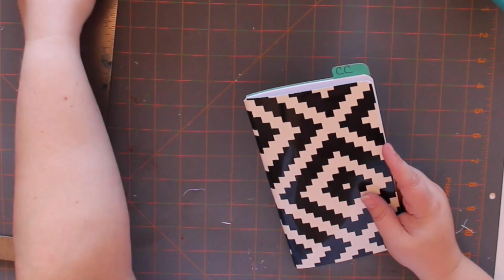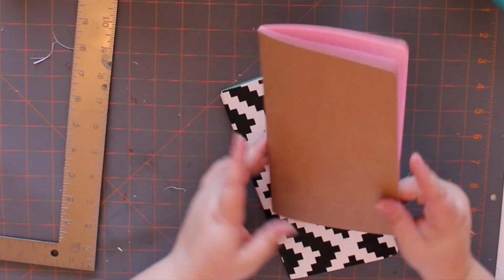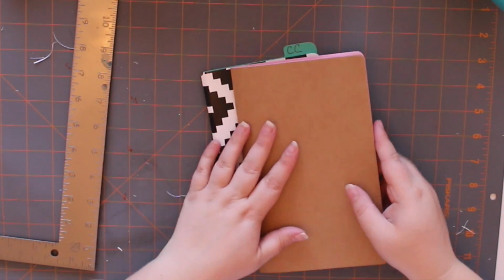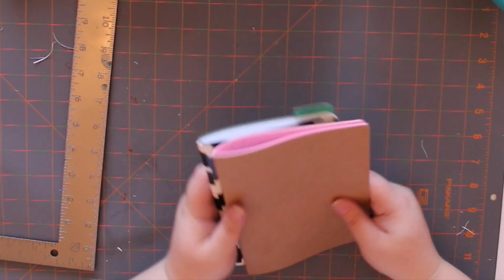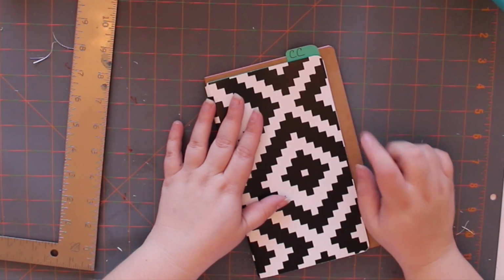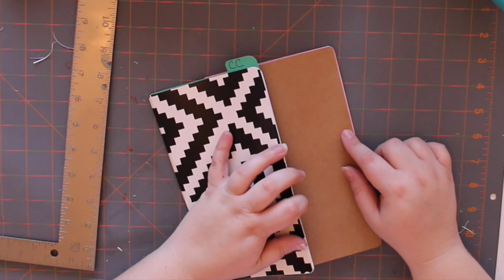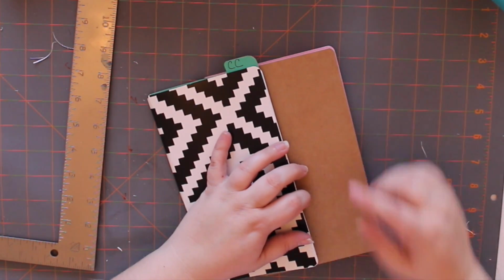The first thing you're going to need is a notebook that you want to replicate. And in this case, this is my February insert from Yellow Paper House. I'm not making this daily insert, but I'm just using it basically for measurements. Now, you'll see this notebook is far smaller than this notebook. This is regular size and this is the larger size, which is C, I can't remember. Anyways, I'll include a link to everything down below.